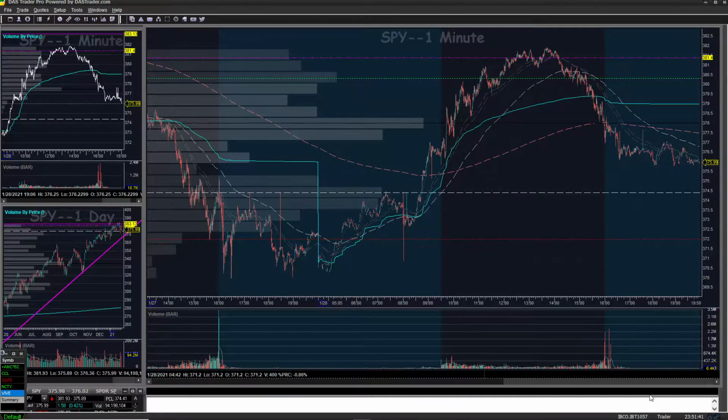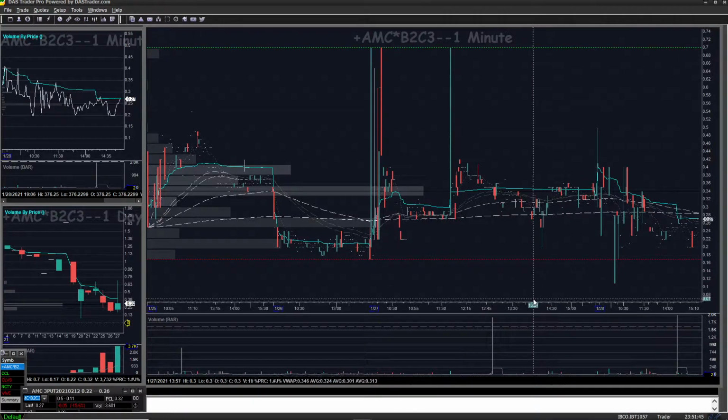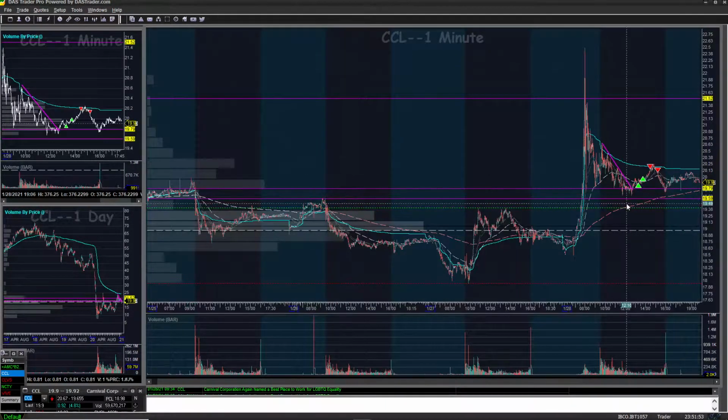Let's take a look. I only have 8 minutes here coming to late of the day. I do have a put on ACM. I just bought a deep out of the money. Testing out puts, I'm not great with them yet, so just a small gamble on it, see what happens. Let's get into the actual day trades.